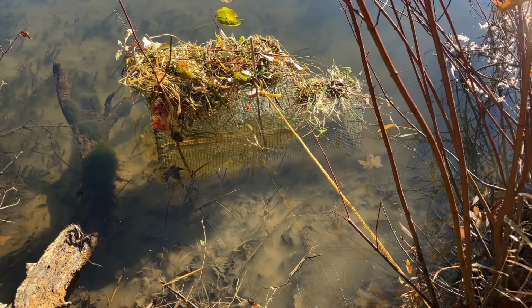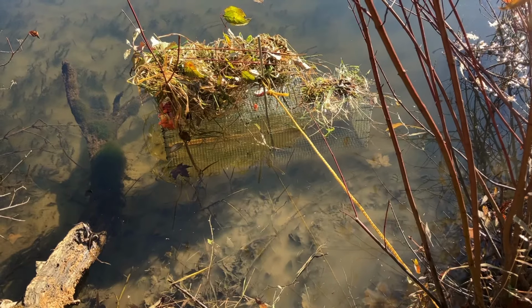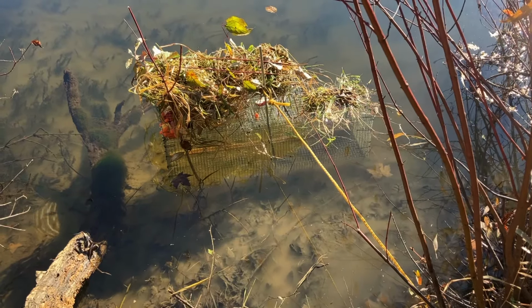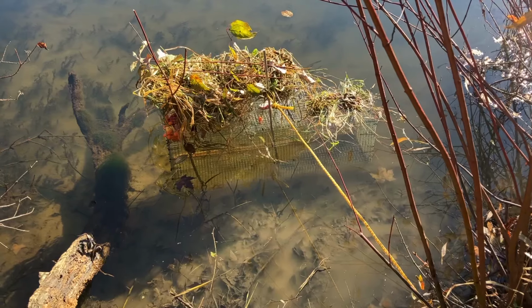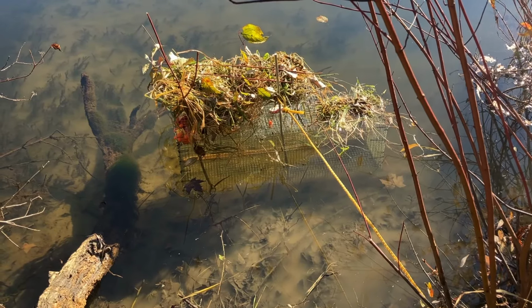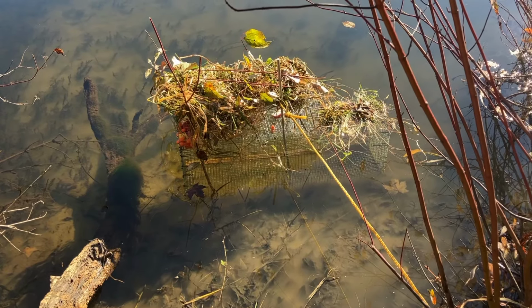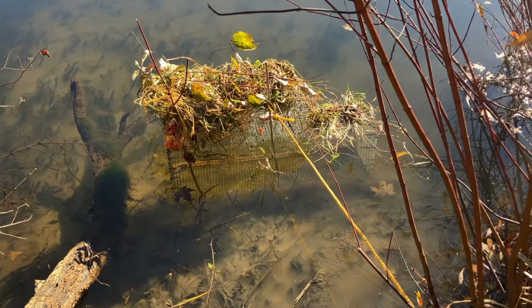I got this weekend, I have to take my son. It's his first youth weekend for deer, so we're going to be doing that. And if I have a chance midday, I'll come in and check this. Otherwise, I'll probably be doing it in the dark. So I'll see you guys then.